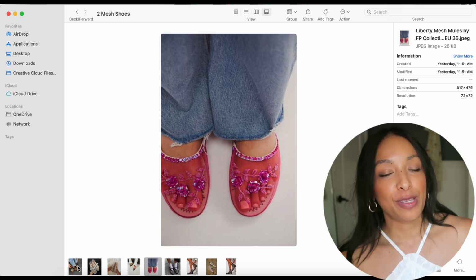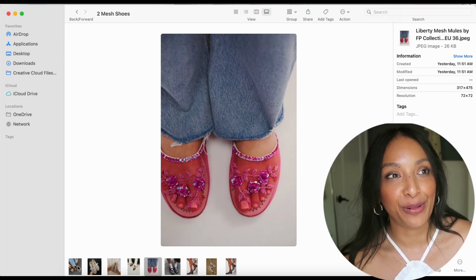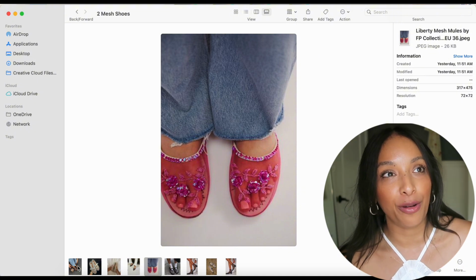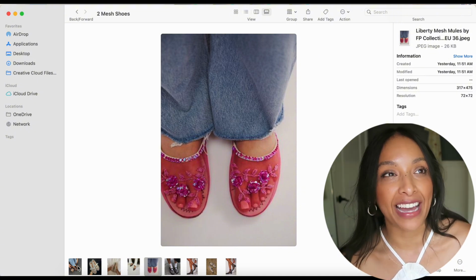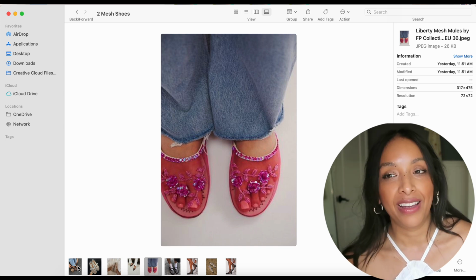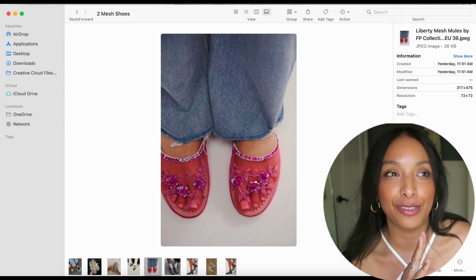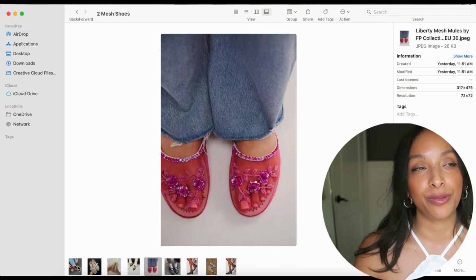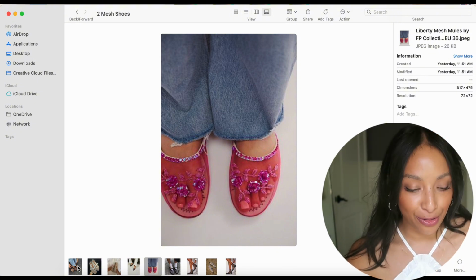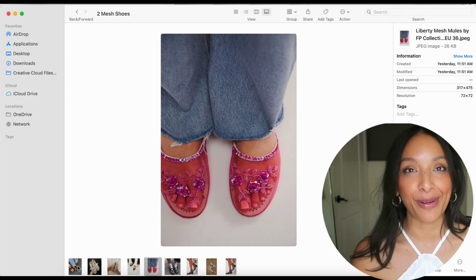Oh, and I did want to specifically talk about these little Chinese slippers. I know that they are part of the Y2K revival. I don't think they're so out there that people are like, oh my god, you're still wearing the little Chinese mesh slippers. I think there's so much style potential with these, and they're comfortable, and who doesn't like to look down and see something super cute and sparkly on your toes?